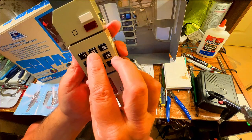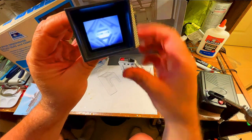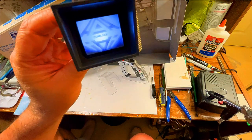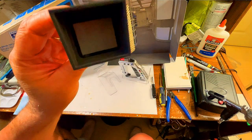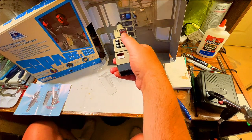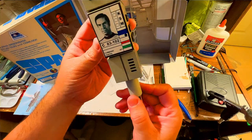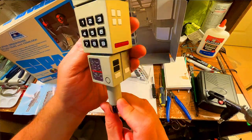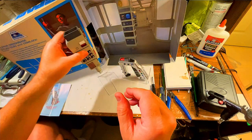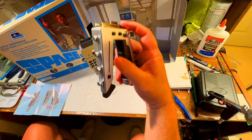And when you push 2, you've got the Comlock screen. So that's when you want to open a door. So that, my friends, is the Comlock. And it's got its own display stand. And the stun gun.